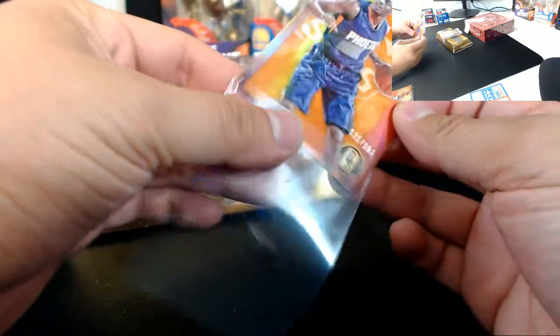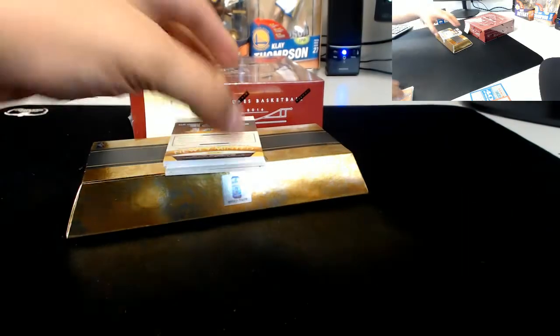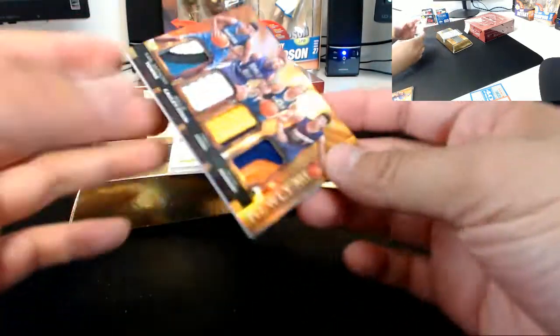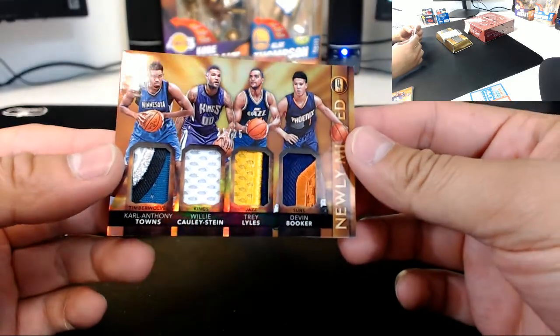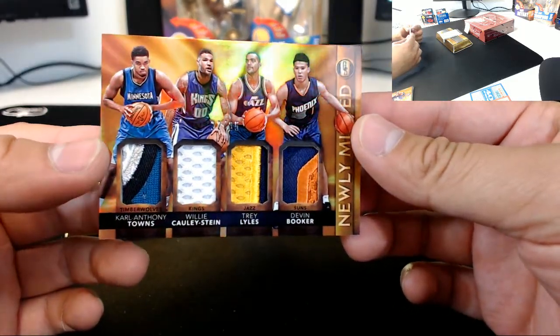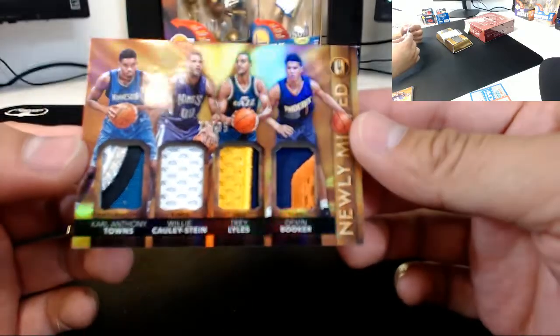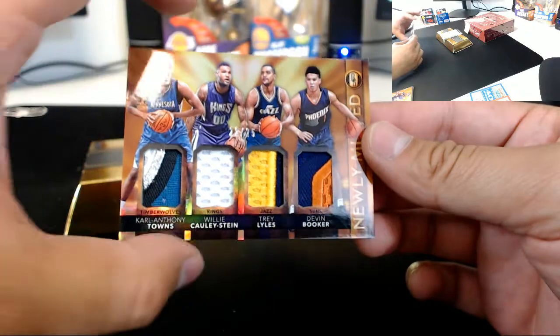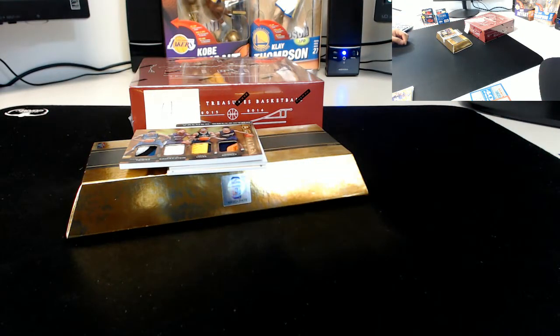We're going to go for the random for a nice patch quad. Newly minted quad rookies. Karl-Anthony Towns, Willie Cauley-Stein, Trey Lyles, and Devin Booker. Why oh why do we have to random for this? 22 of 25 newly minted. Let me just make sure one guy doesn't own at least three teams.